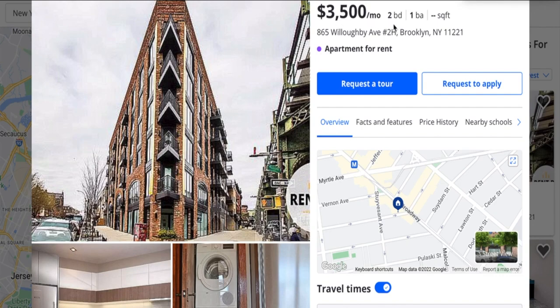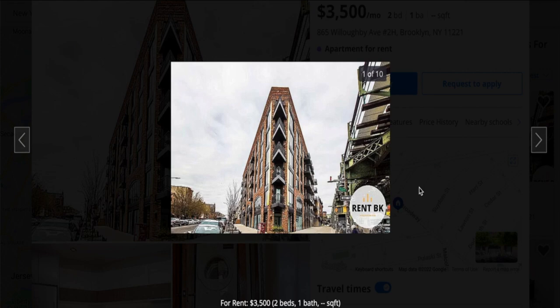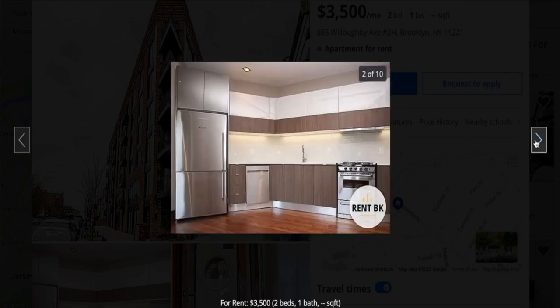All right, it is 2-bed, 1-bath. Looks like a pretty cool spot. Not too tall of an apartment. So this is your area. Wow, great kitchen. Great kitchen.